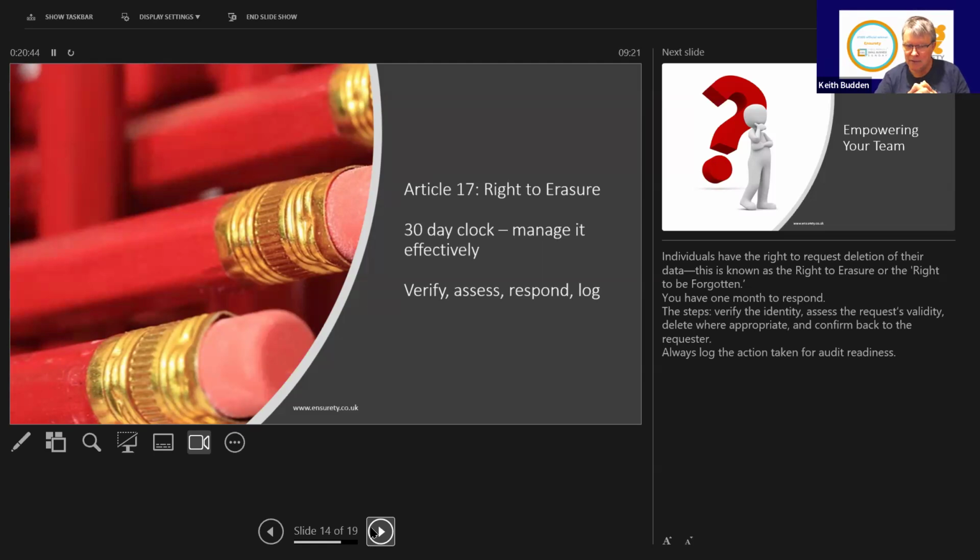And this is one area where, as with a number of things in GDPR, like data breaches and data subject access requests, there are time limits. Article 17, the right to erasure, says that you've got 30 days to delete that data from when someone asks you to delete it. In those 30 days, you should obviously verify the identity of the person making the request, assess whether the request is valid, and then delete where appropriate, and confirm back to the requester either that you have deleted it or the reason that you couldn't.